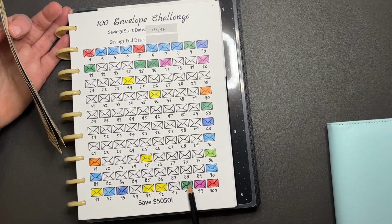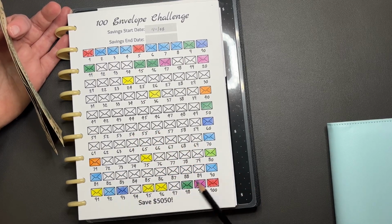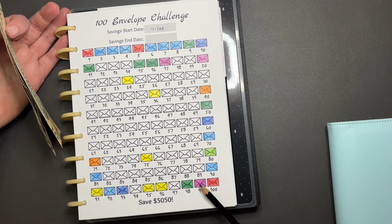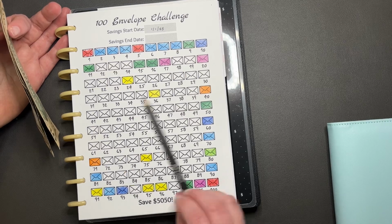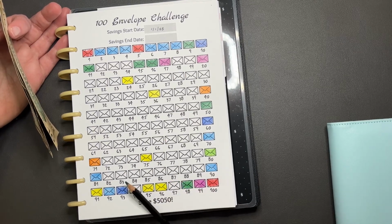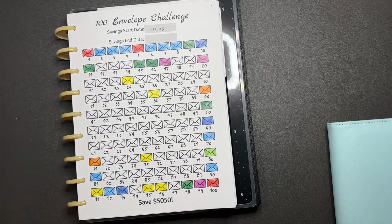That's exciting. Still got so many to do, but since I'm focusing on these down here, towards the end of the year I'll probably be able to get more envelopes closed there. So, yay!